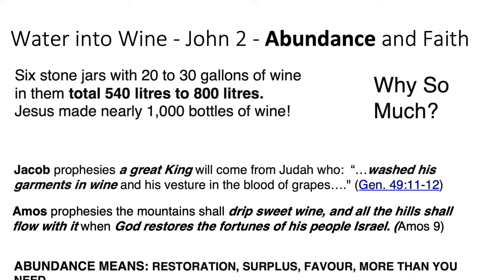And Jesus turns 1,000 bottles of water into wine. 1,000. It's a lot, isn't it? Now, I don't know about you, but alcohol can be a bit of a thing for me. I can anesthetize myself a little bit with alcohol. So at the moment, I've stopped drinking for a while because it's not all that good for me. But why does Jesus bring so much?